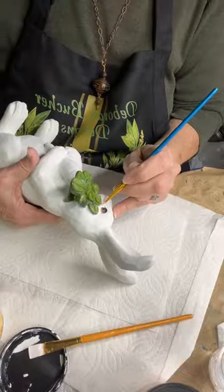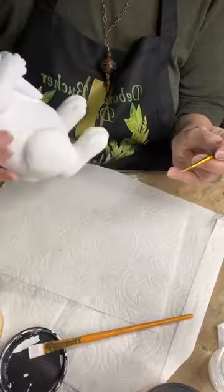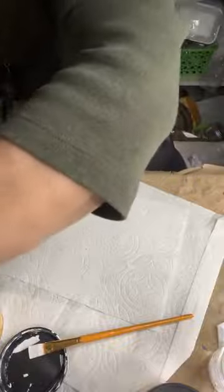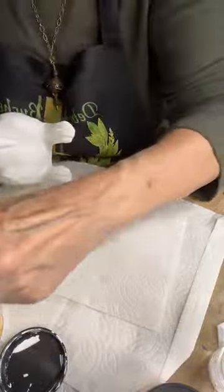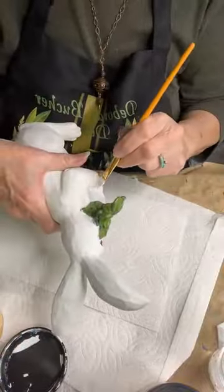I'm going to go back and redo these eyes, but I just want to get a coat of that white on. That looks better already. So I need to go over the carrot because the carrot is still showing orange through it.